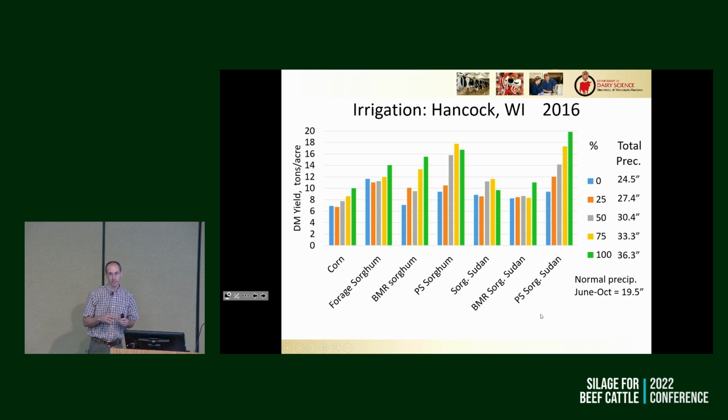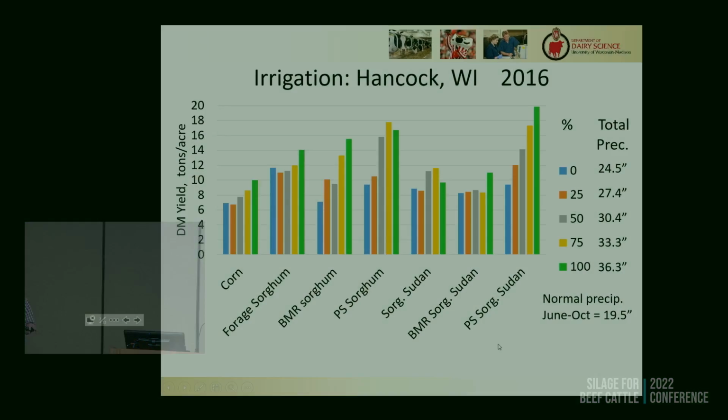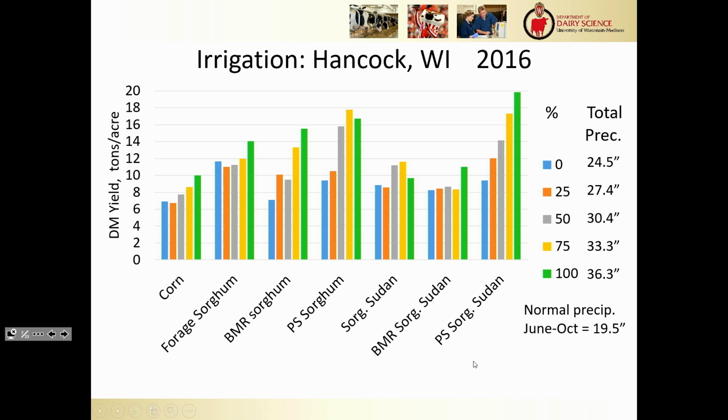So you can see the corn, and this year we had a very unusual pattern of rainfall, very consistent. We would get a good rainfall every 3 to 4 days across most of the season. So our zero rate plots, our rain-fed plots, had pretty good yields, from 6 tons up to almost 10 to 12 tons of dry matter, on an extremely sandy soil. So a very unusual year.